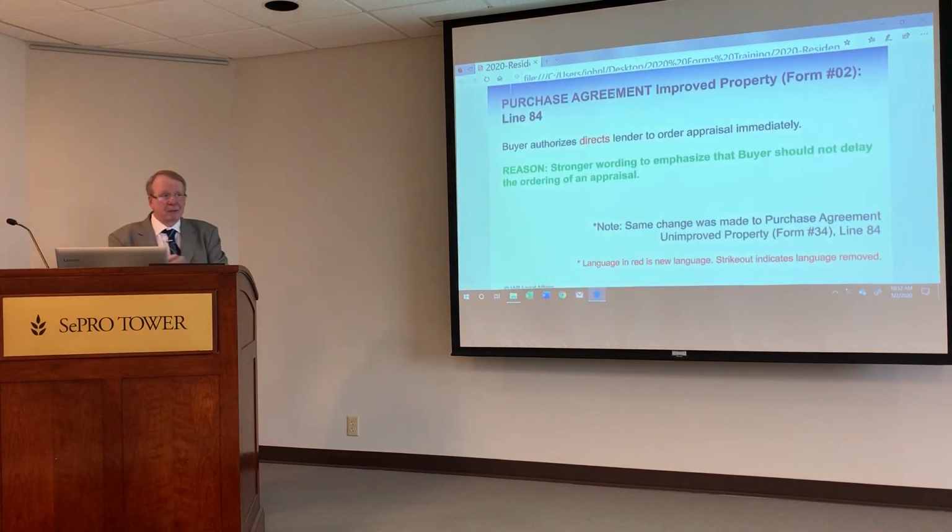There's been an issue in the past. When does the buyer's lender order the appraisal? The most recent change in this paragraph said that the buyer authorizes the lender to order the appraisal immediately. Now they've changed it to directs them to order it immediately. It still doesn't fix the problem.